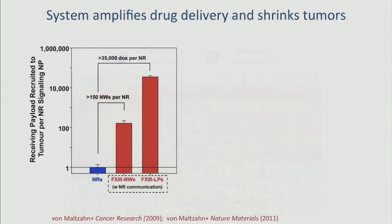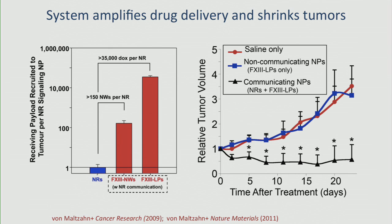When we do this in a mouse model with a cytotoxic called doxorubicin, which is a well-known chemotherapeutic drug, and we use the gold nanoantenna and a liposome loaded with this doxorubicin, for every one little nanorod, we get 35,000 molecules of drug at the site of tumor through this communication. If you do this in a mouse model of breast cancer, you can see in this scenario that you can treat these tumors very effectively.